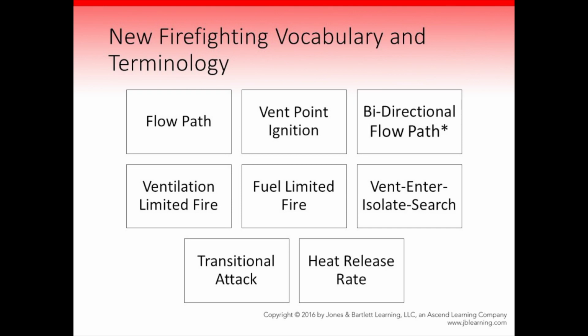Bi-directional flow path: a two-directional flow path through a horizontal opening which allows the hot smoke and gases to exit through the top half of the opening while allowing cool, oxygen-rich air to entrain to the seat of the fire at the bottom of the opening. Ventilation limited fire: a fire in an enclosed building that is restricted because there is insufficient oxygen available for the fire to burn as rapidly as it would with an unlimited supply of oxygen. Increasing the supply of oxygen to a ventilation-limited fire may result in a ventilation-induced flashover.